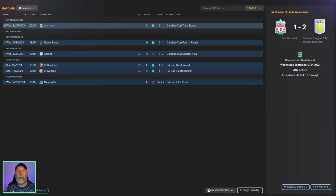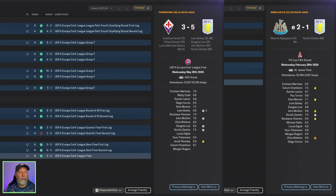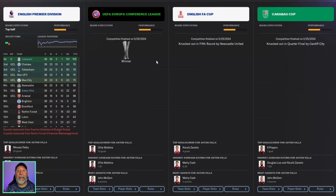Switching it up to Aston Villa, we already saw them get past Liverpool 2-1 in the Carabao Cup third round. They get to the quarterfinals against Cardiff, losing out 1-2. But they do make it to the FA Cup fifth round and in extra time lose 1-2 to Newcastle. But a phenomenal run all the way to the Europa Conference League final, 5-3 winners over Fiorentina. So yeah, Europa Conference League is fantastic.